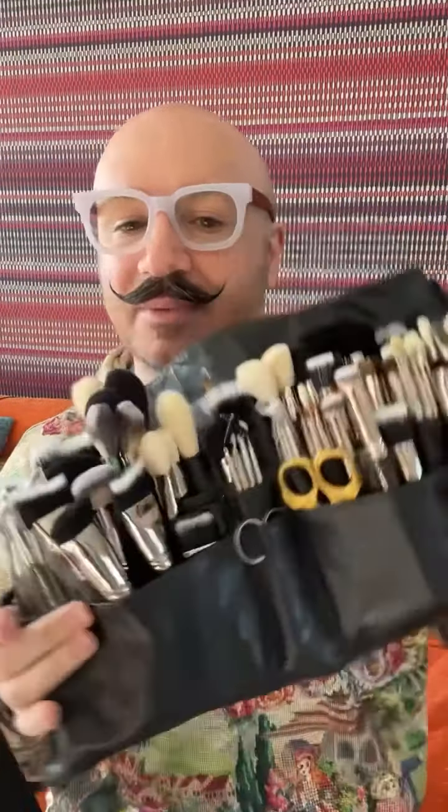So I'm prepping, and I gave my brushes a good old run through, gave them a good old wash, changed up some of them, took some of them out that I wasn't really using anymore. And this is what I've got. So this is my brush belt. So I thought I would do a little Instagram live talking about my brush belt and my brushes.